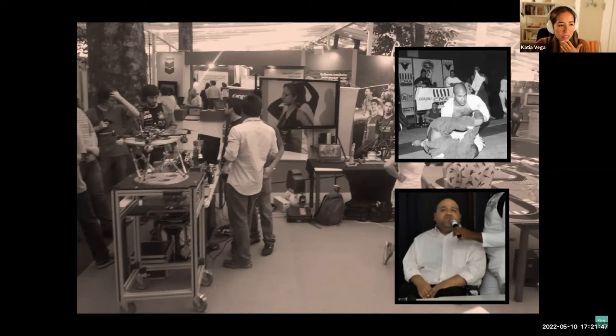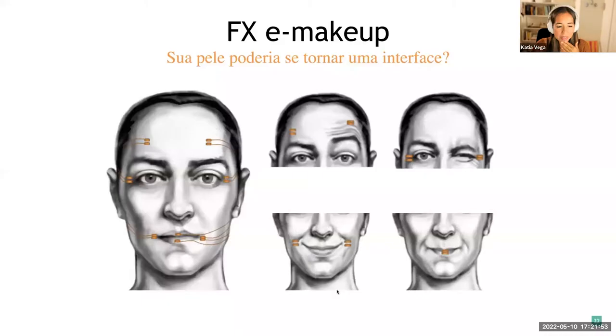And of course, we were thinking about using makeup with him. So we created this other interface called effects e-makeup. Effects makeup is the makeup that is usually used in Hollywood to make a big nose or scars. And we created a kind of second skin.